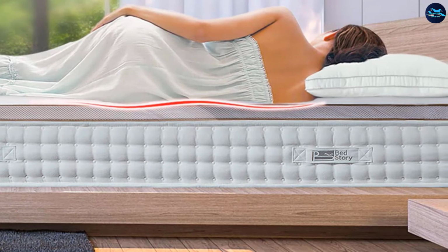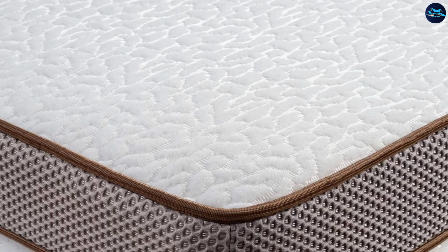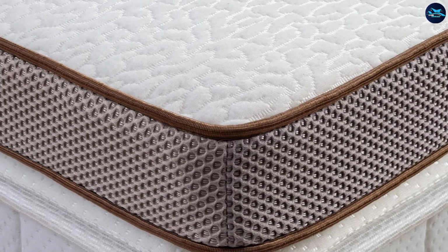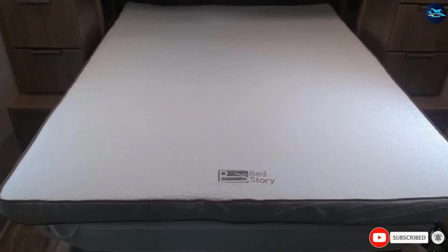The BedStory mattress topper also has a removable hypoallergenic cover with an anti-slip bottom and elastic straps to keep it in place on your bed, plus it can be cleaned in the washing machine if needed. If you want to feel like you're sleeping in the lap of luxury, this topper is worth a look.